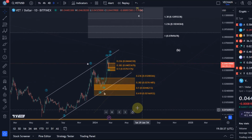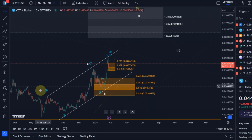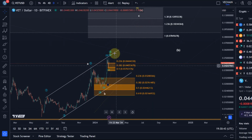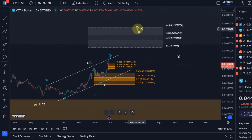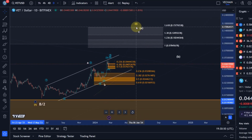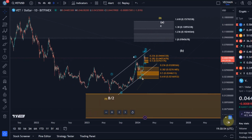What is not so clear is, are we in the blue count, which is a mess, or are we in the white count, which is also a mess because it's an ABC structure. And you know what happens after ABC structures? It could be that a top is formed, right? A top is formed and we're breaking down to new lows. Now in a bullish market, I don't expect that.